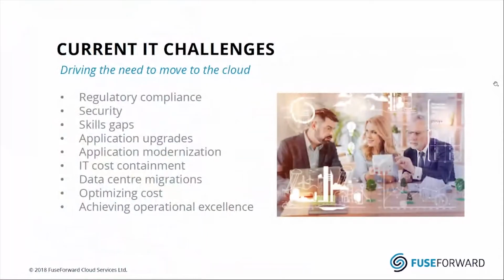So let's talk a little bit about current IT challenges. What is driving the need to move to the cloud? A lot of people right now in the IT world are looking at cost containment. They have large data centers where they've been deploying lots of virtual servers, and during this process, they're usually into an upgrade cycle. How do we upgrade our current hardware? And during that question of migrations of data centers, they're then saying, should we be looking at migrating towards the cloud environment as opposed to investing in hardware themselves? So that's one of the big drivers.